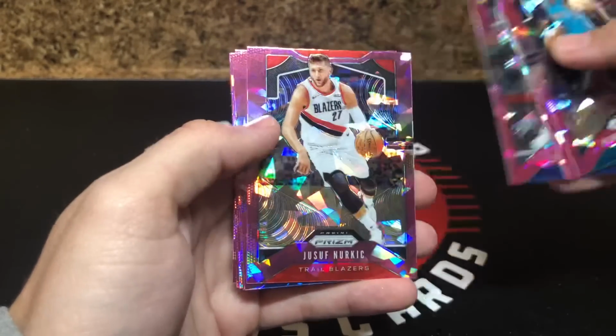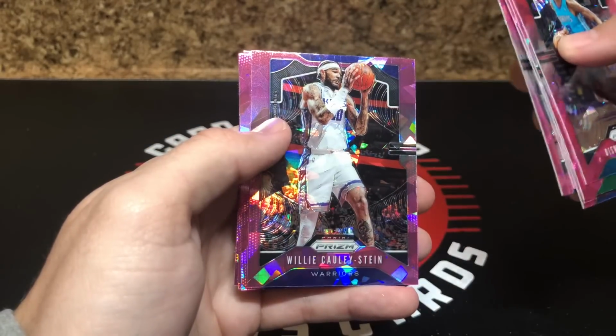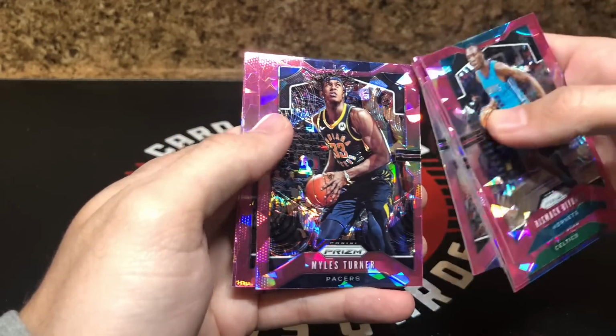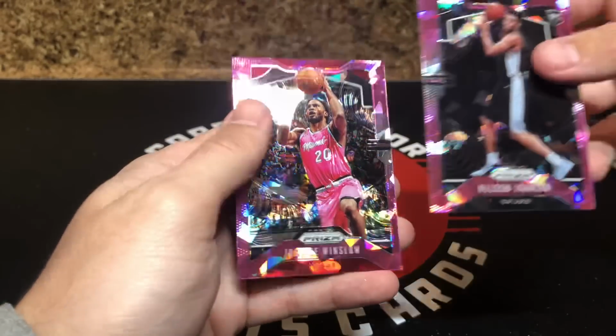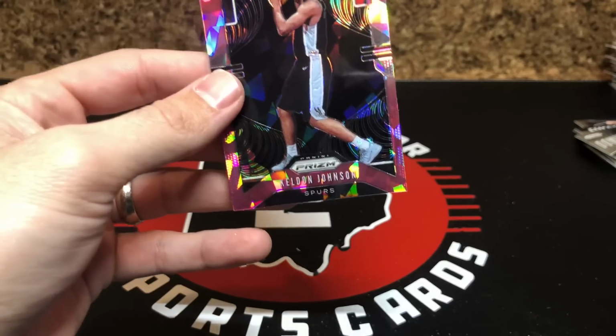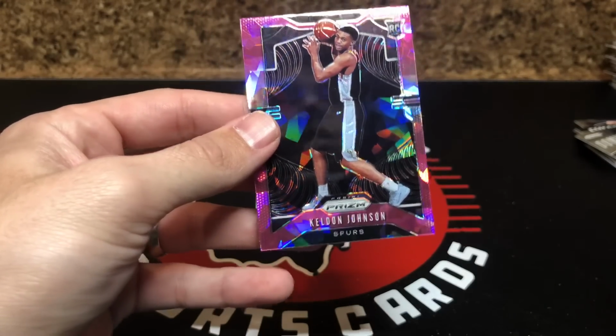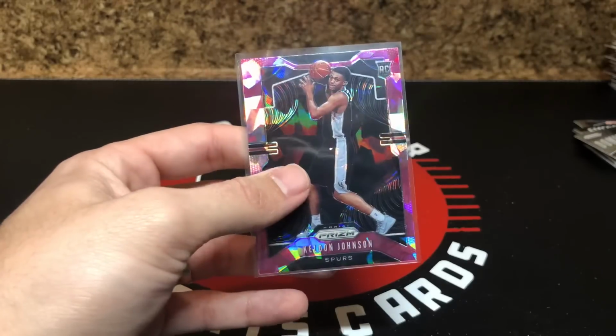Isaiah, Nurkic, Kevin Knox, Cauley-Stein, Miles, Keldon Johnson, and Justice Winslow. So only one rookie in that, so not as exciting, but I do like Keldon Johnson. He's a Kentucky boy, so that's at least cool.